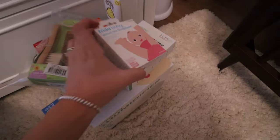So first I got a roll of this grip stuff that you can use under rugs or in drawers or whatever. But I'm actually gonna cut out what I need and use it under the changing basket. So I got some of that. Got this bottle brush. This is just the Munchkin one. Has one for the nipple, for the bottle. Baby probiotic drops.